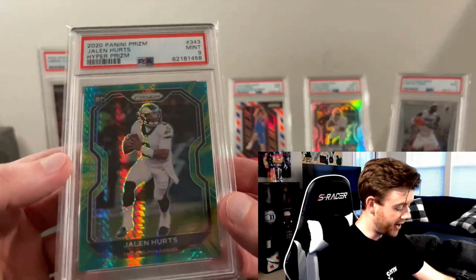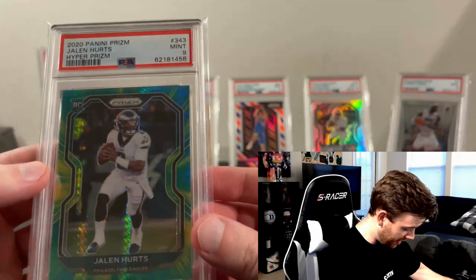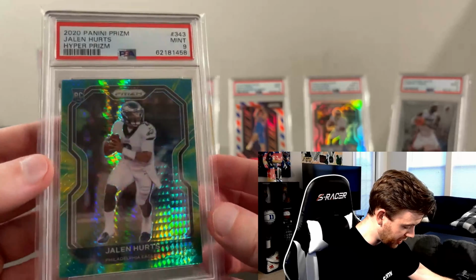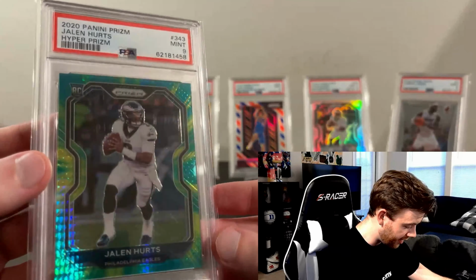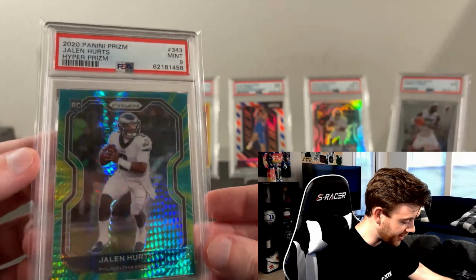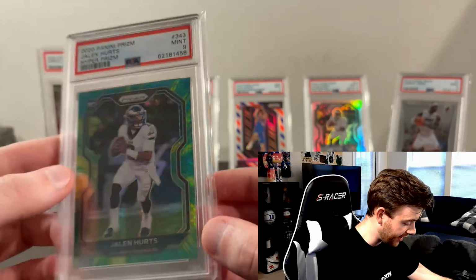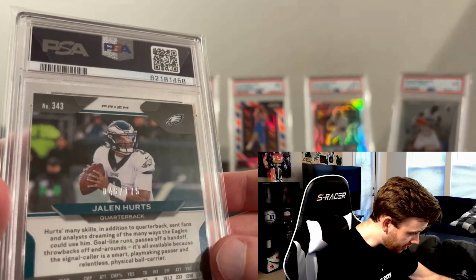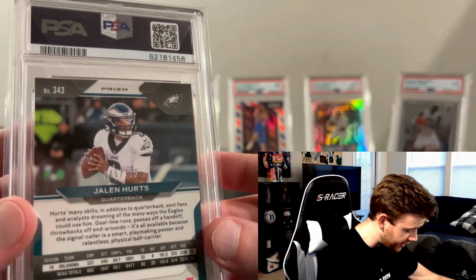Next card up here, another Jalen Hurts, and one of my favorite Prism designs, the Hyper Prism, especially with that green matching the Eagles jersey. Looks absolutely amazing. This one's a PSA 9 here, guys, and it's also numbered. It's going to be a little hard to see, but this one is 46 out of 175.